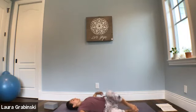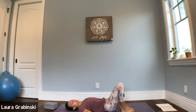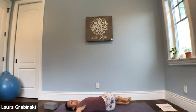And then go ahead, lift those knees back up to center. Adjust the spine as needed and then switch directions. Allow the knees to fall, allow the arms to open, and turning your chin to soften.